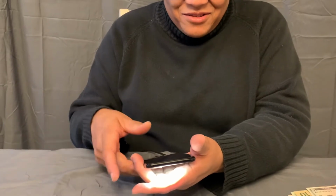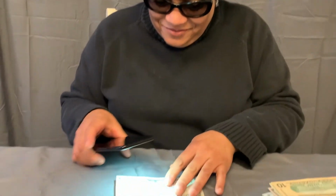Now this app has other channels which you can swipe up and down with one finger. I'll just swipe once to Scene preview. This is Scene, and you can scan your room and it tells you a little bit about it, but we're here for the currency. Currency. Okay, we will start with this bill.